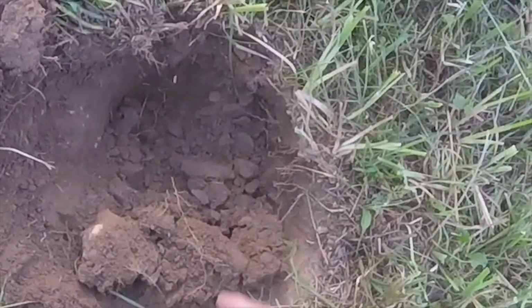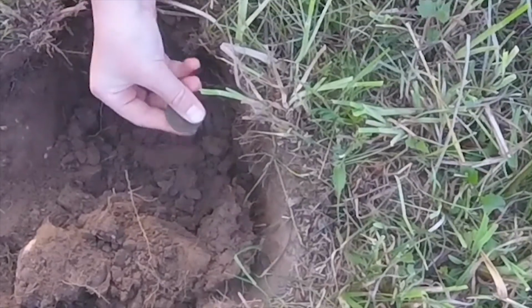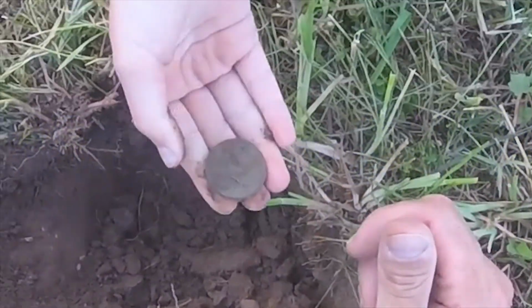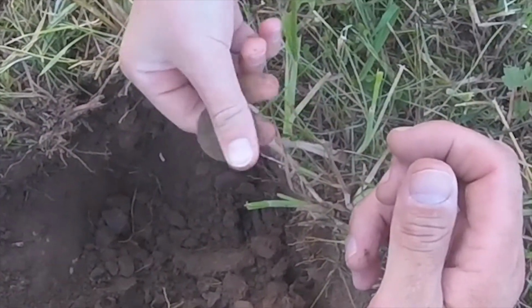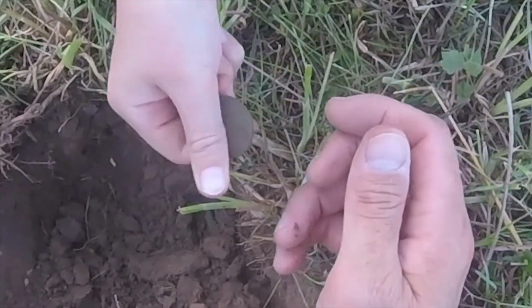Wanna see it? You wanna get it? It's right there. See it? Let's get it. Keep it in the camera view right here for the viewers, just wipe it off. This looks like a large cent. Keep your finger. Oh boy. I'll pop it.